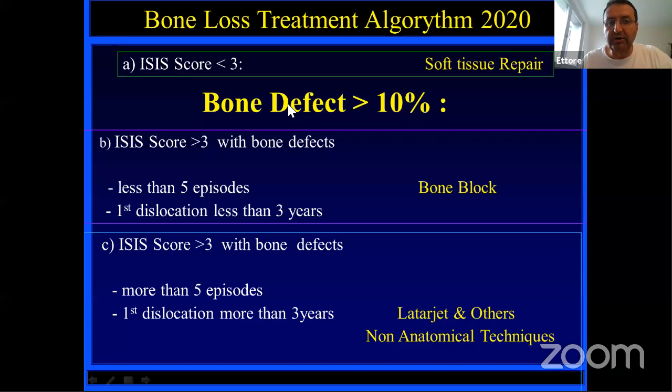But now, if the ISIS score is less than 3, probably you don't have any bone defect. Bankart repair is perfect. If we have less than 3 with a Hill-Sachs, which is not very common, I think you can do Bankart repair and remplissage. I think it's a good technique. But if we have bone defects higher than 10, I don't think it's a good idea to do a Bankart or soft tissue only, even adding a remplissage. I do a bony procedure.